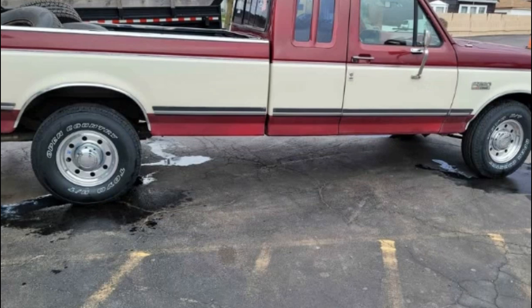This truck is a fully loaded Supercab Lariat edition. It has clearly been well cared for. With just 115,000 miles on the odometer, it's a strong driver that hasn't seen harsh winters, a major bonus for frame and body longevity.